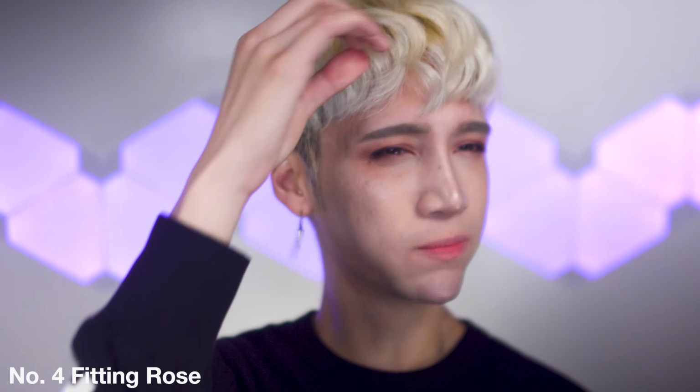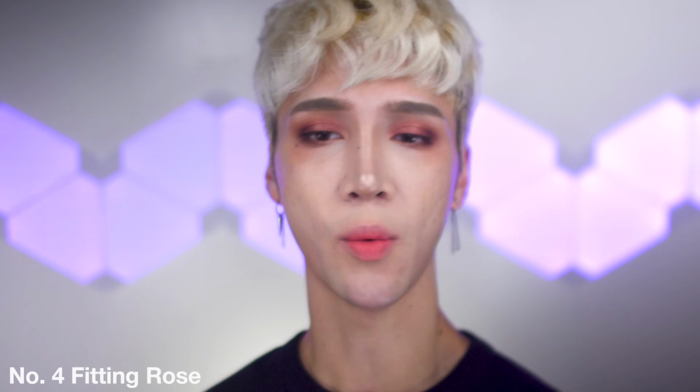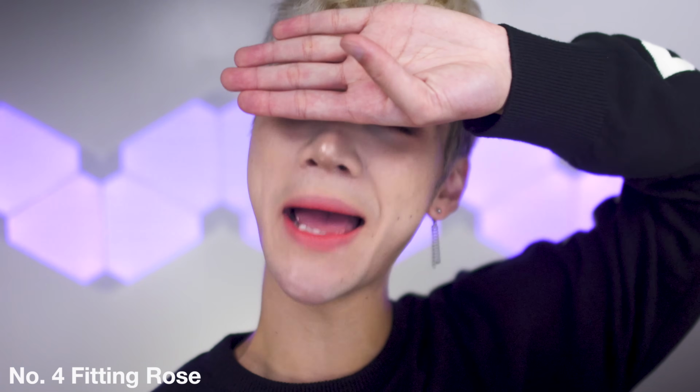This, with this eye look, I don't really like it. I think it would suit maybe more of a natural eye or a brighter eye, just not this, because it's kind of clashing to me. Yeah, this seems like a really pretty, very easy color to wear, as long as you are the right skin tone. I don't know, I'm just not feeling it with this dark eye makeup. But alone, it's pretty. It's a really pretty natural shade.